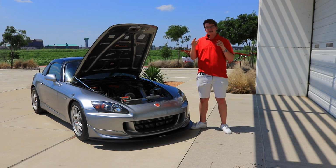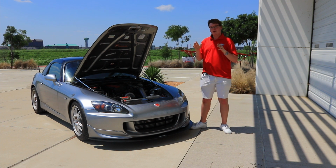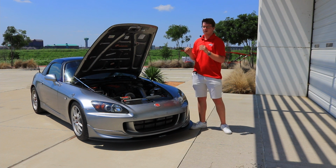Obviously, this power is insane with this car, and it makes it even better that, like I said before, it's delivered to the rear wheels. Now, in between the engine and the rear wheels is a 6-speed manual transmission, which in my opinion is the best transmission you can possibly have, especially in a car like this.